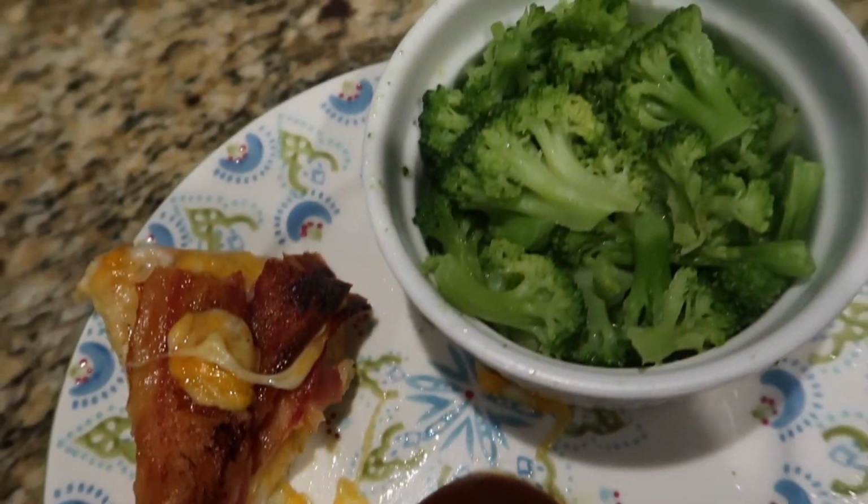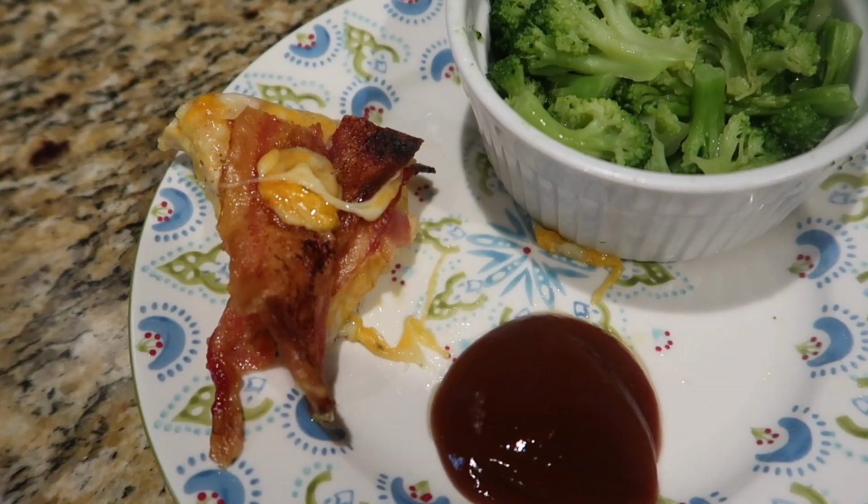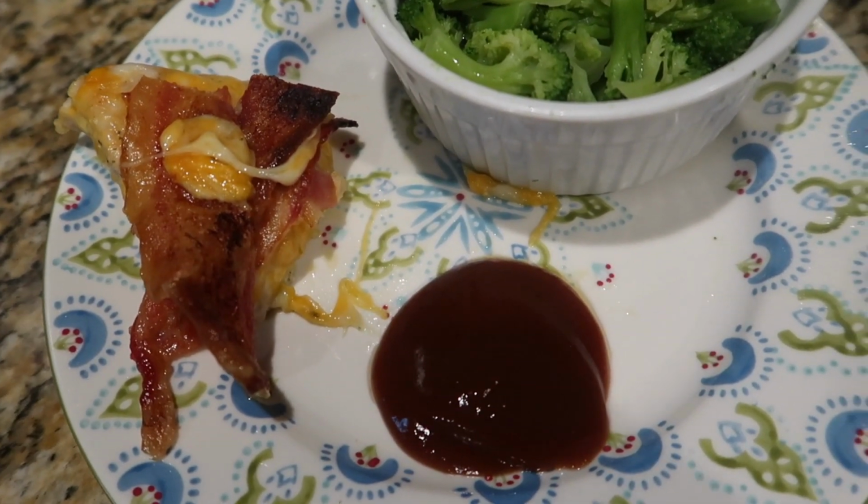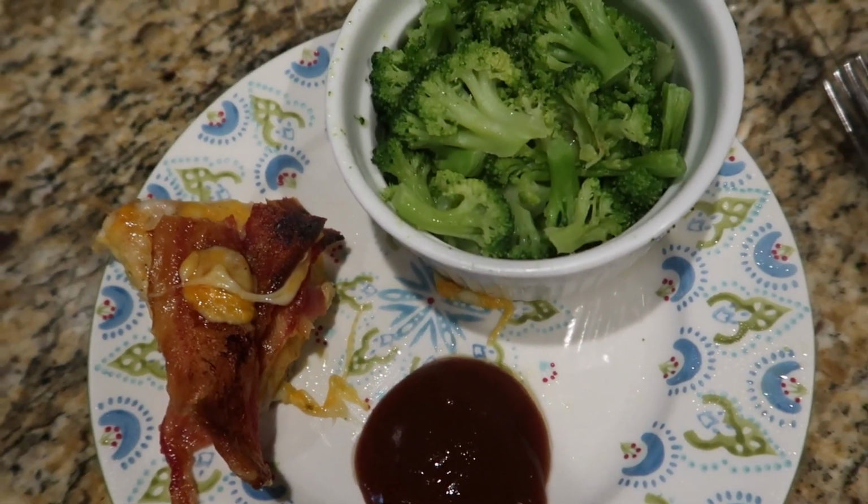Okay, there's my dinner. Some broccoli, a little piece of chicken. If I want more, I'll grab another piece. That just happened to be the one I grabbed. And then there's a little barbecue sauce on the side, and I'll let you know what we think of it after dinner.